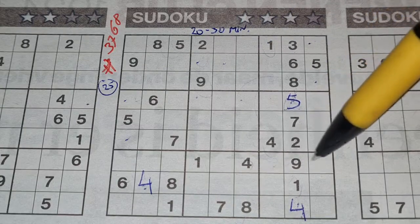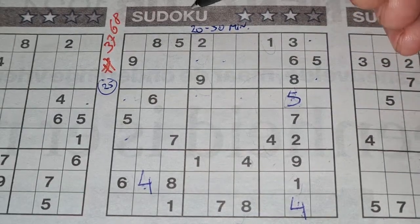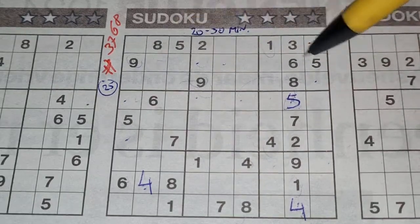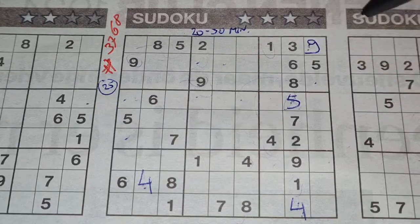How about eight? I need pairs. I really need pairs. 9 in the third row, 9 in the second row. So the first row, the only place for the 9 should be there.